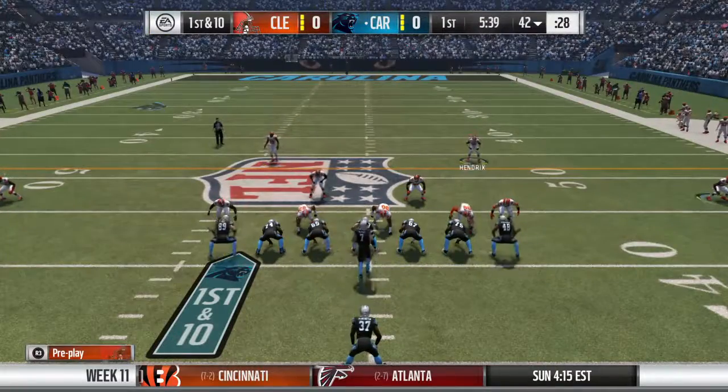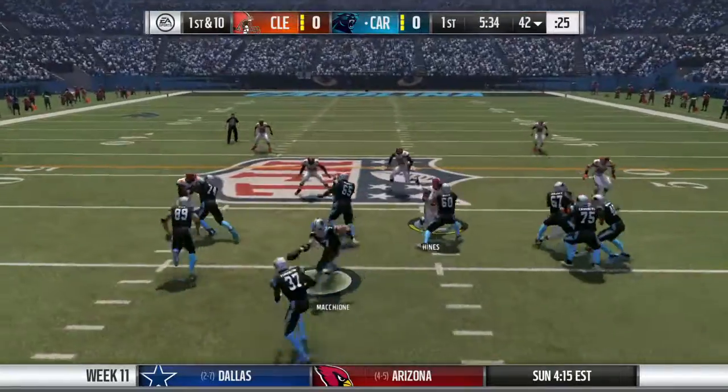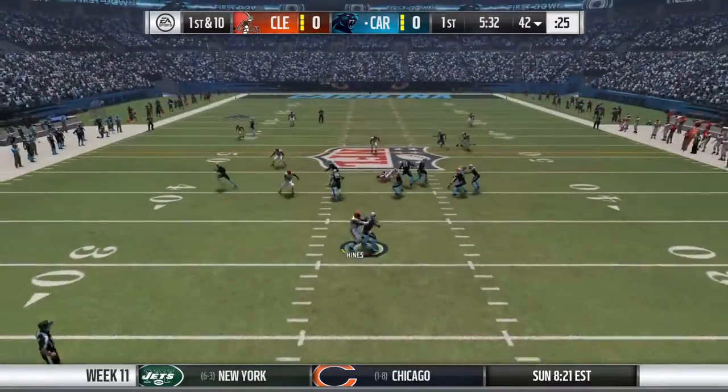And most teams take a period at a time to work on different things. They put a couple of periods of work into the intermediate passing game, and now we know exactly.